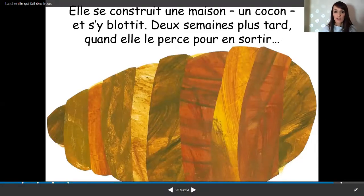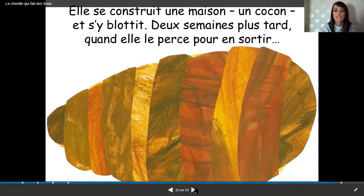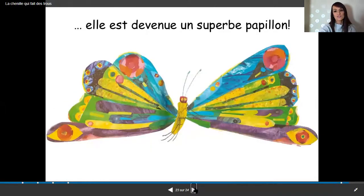2 semaines plus tard, quand elle le perce pour en sortir, what do you think happens when she comes out of it 2 weeks later? Elle est devenue un superbe papillon. She is now a beautiful butterfly.